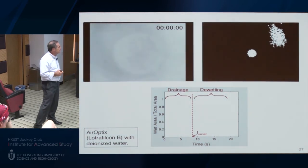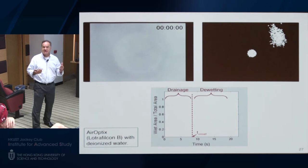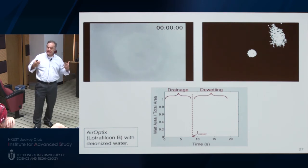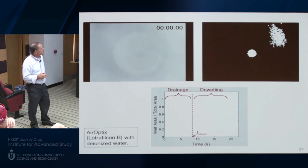Now let's look at dewetting. So here's the imaging. We're going to start the experiment, and what we'll do is enhance the image and measure the wet area divided by the total area. So this ratio will initially be 1 during drainage because it has not dewet. Once it dewets, this ratio will start to diminish. So let's watch an experiment.